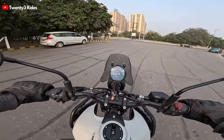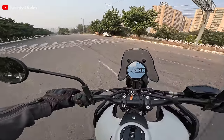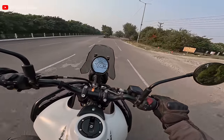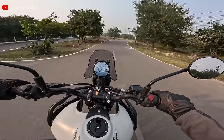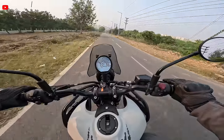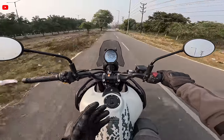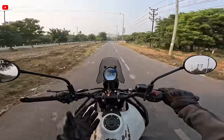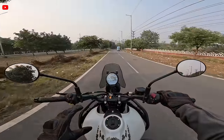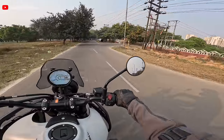Talking about the tank range, we just filled about 13.1 liters of petrol, so 3.9 liters of petrol was left, approximately 4 liters. 4 into 30 is about 120. So astonishing, 510 kilometers of tank range on a 17 liter fuel tank. What else do you need? With this sort of tank range on the Royal Enfield Himalayan, there is no route in Ladakh that you will have trouble on, unless you are going really into offbeat locations.